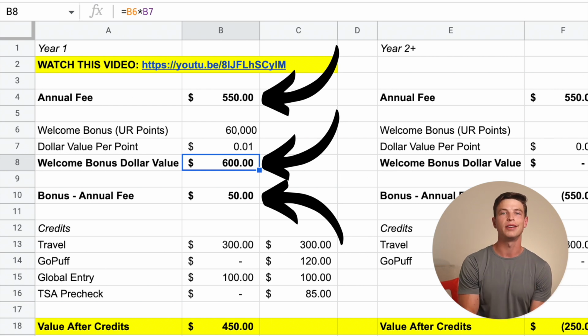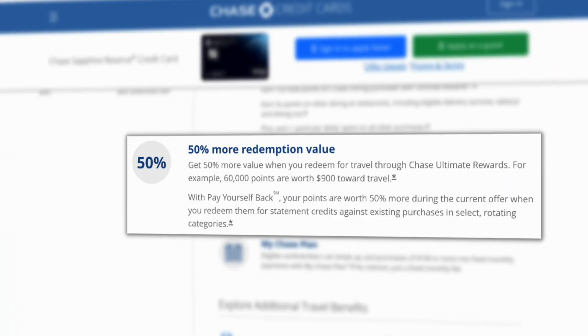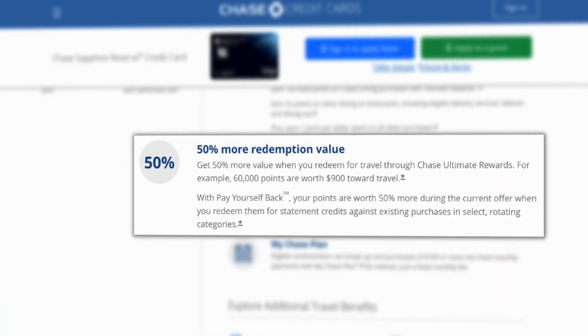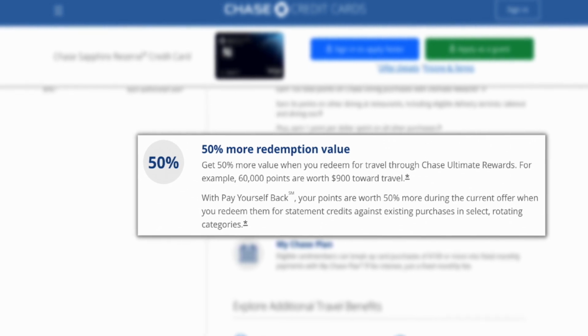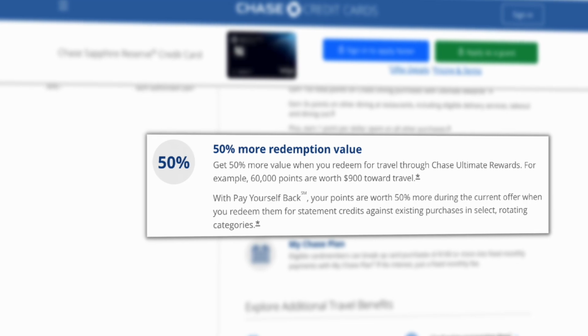But I will say that compared to the Amex Platinum and Capital One Venture X, I would make the argument that the floor value for these Chase points on the Sapphire Reserve should be 1.5 cents per point instead of 1 cent per point. Now the reason for that is the 50% points boost feature that you get with this card when you redeem Ultimate Rewards points for travel through the Chase portal, or even when you use the pay yourself back feature.